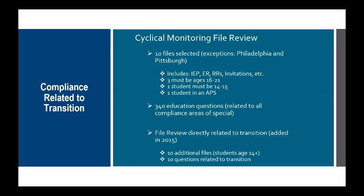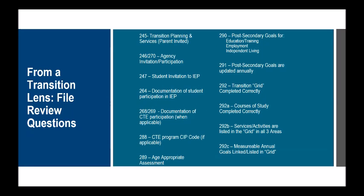in special education. But there are file reviews that are also completed directly related to transition, which were added in 2015. So you'll also then be required to submit an additional 10 files of students aged 14 and older and answer 10 additional questions related to transition. So from a transition lens, what are those file review questions? They're listed here on the slide.